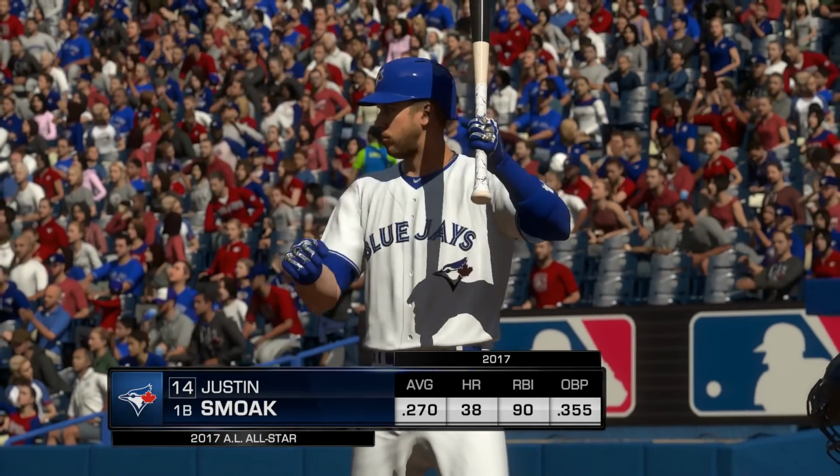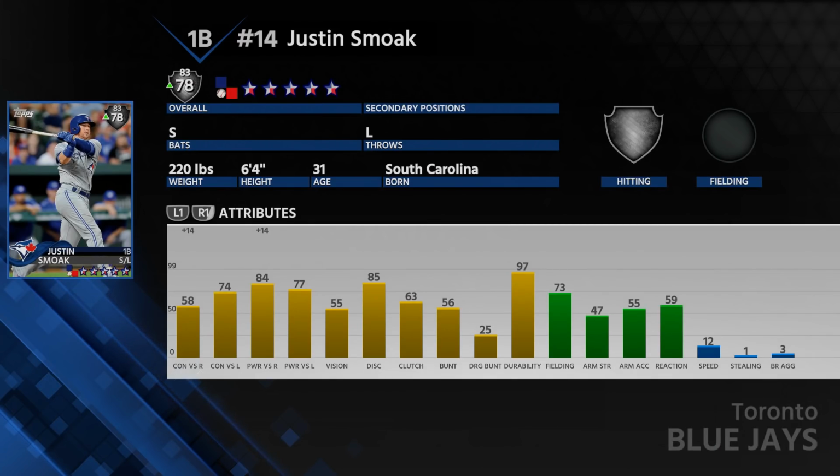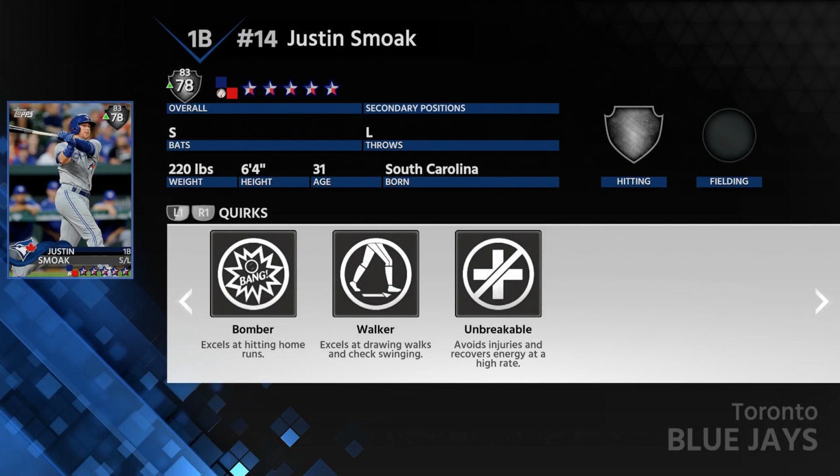At 2 is Justin Smoak. Smoak's value comes in the fact that he's a switch hitter who brings power against lefties and righties, so you're always going to get a better look at the pitch that utilizes 84 and 77 power. His contact against righties isn't great, but against lefties he has a 74 with 77 power. So he's a pretty balanced player against left-handed pitchers while being more of a straight power hitter against righties. He sits around 800 stubs and I would definitely pick him up.